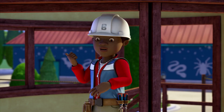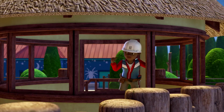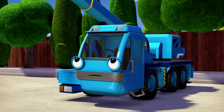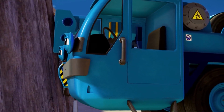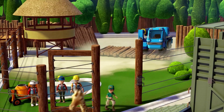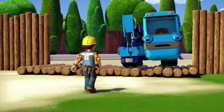Look, Lofty, it's the giraffe. Wait there, Lofty. I better see if Bob needs my help to get him in. I can't see it. If I can just peek through. Lofty! I'm really sorry, Bob.